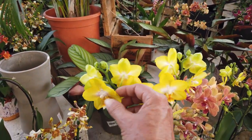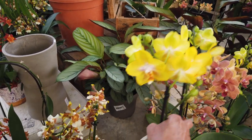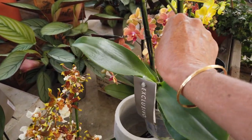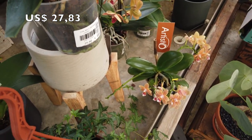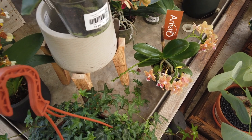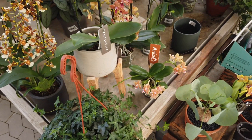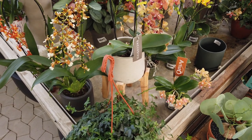I absolutely love this one, and the blooms are waxy. And let's have a look-see. Let's just see what's going on here price-wise. Excuse any dirty hands that you may see. $25.50. I know she probably has a name, but there's no name on this pot. But $25.50. You can tell that they consider this a special one.